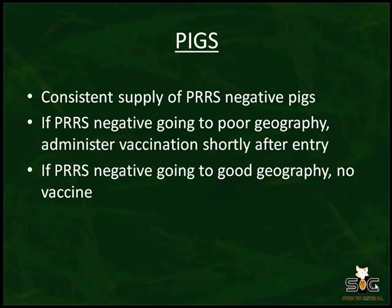Pigs. That's the GDUs, that's the sows, and then what do we do with the pigs? It's all about making that consistent supply of PRRS negative pigs. So if we have PRRS negative pigs going into a poor geography, then we vaccinate them before they go into entry. We vaccinate them with, once again, ATP.